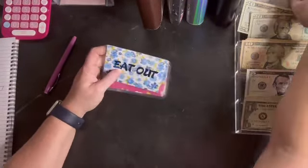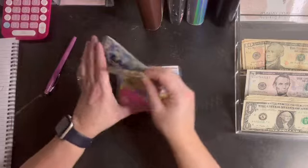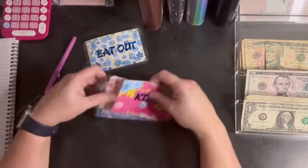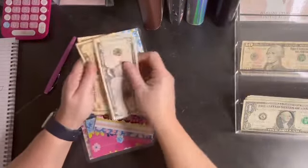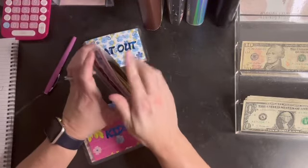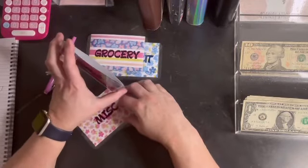All right, I forgot to do my envelopes, so let's do it. So eating out gets 50. I do think I'm gonna have to raise this because some of the places we go, it's more than $50 feeding two teenage boys, especially now that Jake is feeling better again. Grocery is getting 25. I may lower grocery and raise eating out is maybe what will happen.